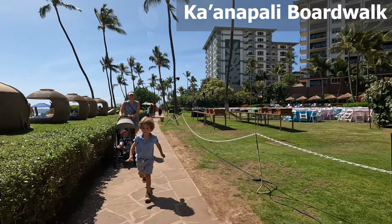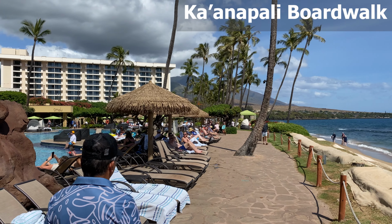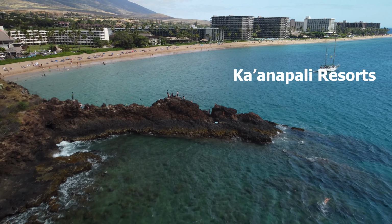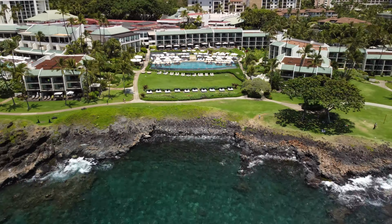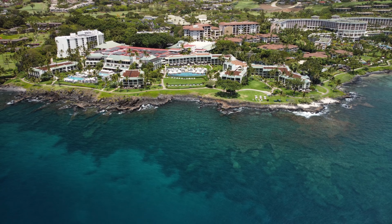Oh, the boardwalk's sure busier. Whalers Village gets busier at nighttime. Mm-hmm. There's a lot of people around. Also, the resorts are a little more packed in, so you don't have these sprawling grounds. Like in Wailea, the Wailea Beach Resort is massive. I forget the acreage, maybe like 30 acres. Yeah, it's big though. And even though it's a big resort, it doesn't feel that crowded. You don't run into people.